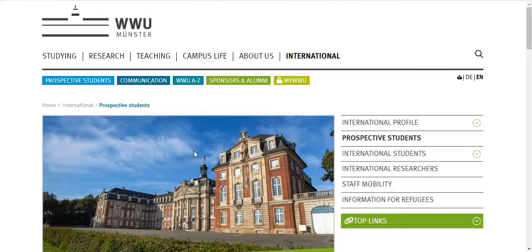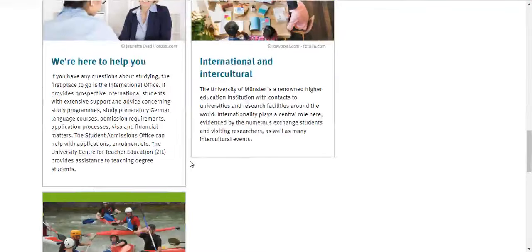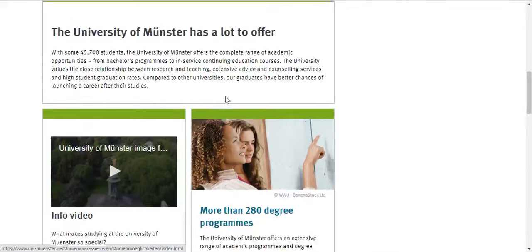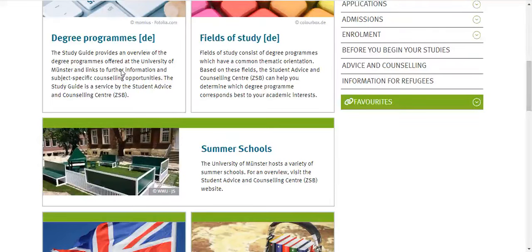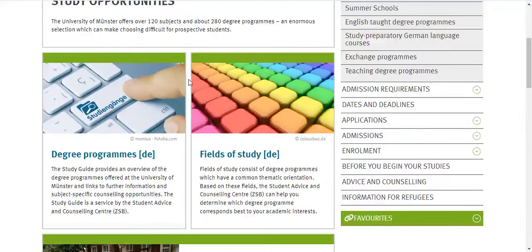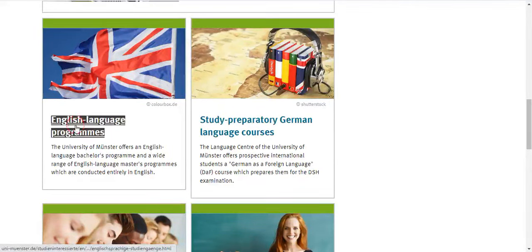One thing about applying to universities is that you should make sure you read a lot about the courses you want to do in that university. They have more programs, more than 280 degree programs. Since I'm from an English speaking country, I'll prefer programs taught in English, so I'll select the English language programs.